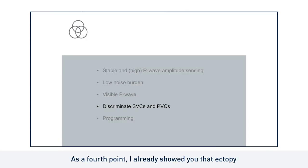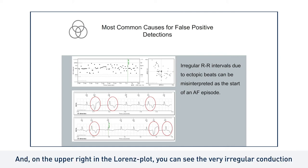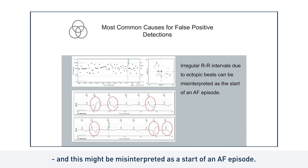As a fourth point, I already showed you that ectopy might guide you to the wrong diagnosis and might misinterpret an AF episode. About 52% of episodes are false positive due to premature ectopic beats. As you can see here, there is polymorphic ventricular ectopy, and on the upper right, in the Lorentz plot, you can see the very irregular conduction. This might be misinterpreted as the start of an AF episode.